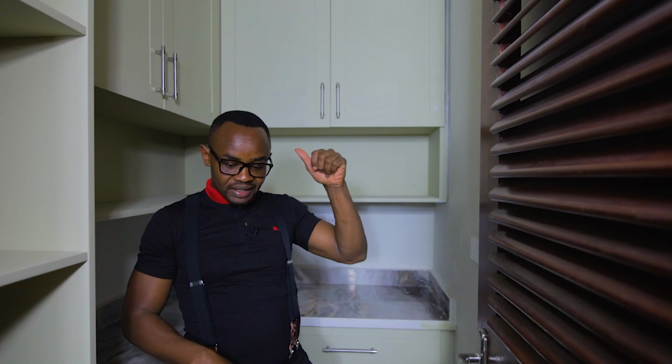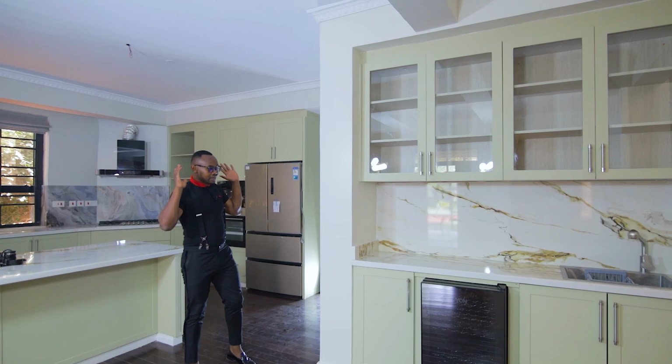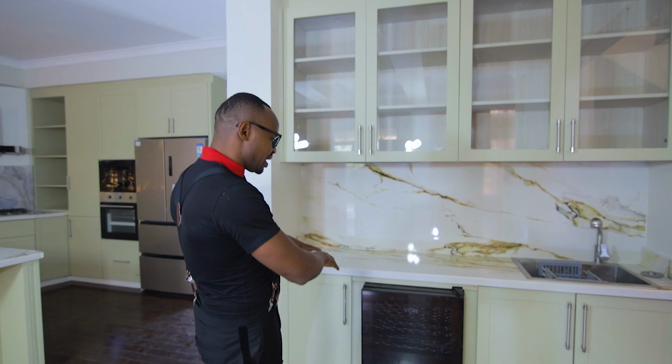Let me take you to our small bar area, another entity connected to the kitchen, so that I can show you what we have done there. Let's go. So guys, from the pantry, let me show you our small bar area. So we came up with this space. I think it was there in the architectural drawing. So we decided to make it a small bar area, and that is a small cabinetry.